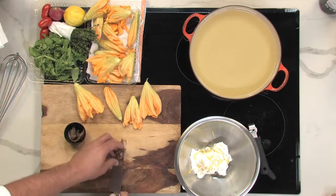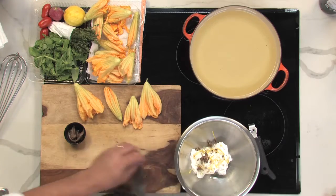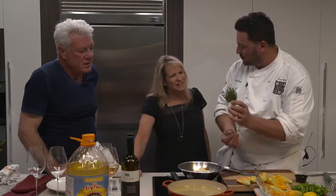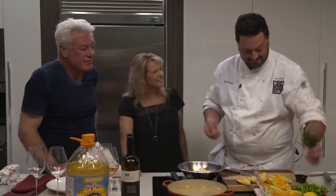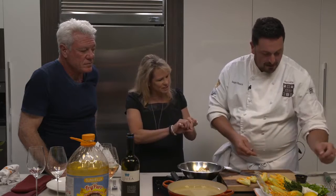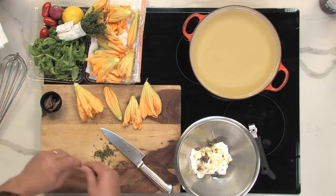One of my favorite herbs is thyme. So I'm going to put a little bit of thyme in here. That's beautiful. Look at the beautiful bouquet. So pretty. And this one is growing on my terrace. Do you chop them, or do you just take the leaves away with your fingers? With your fingers. That's it, easy like that, and then you can chop.